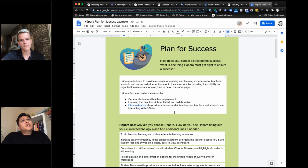There are a lot of differentiation options within our workspace tool, within Google Classroom, and a lot of collaboration options for group work and collaboration. I couldn't think of a synonym for collaboration, but I went with it.